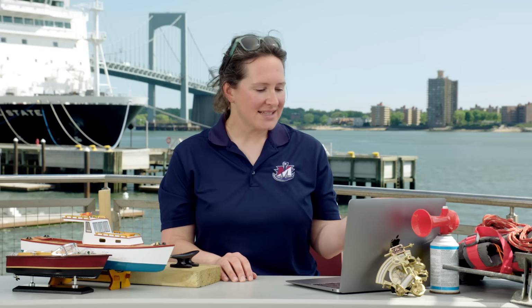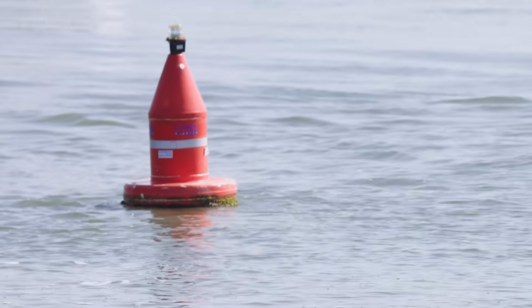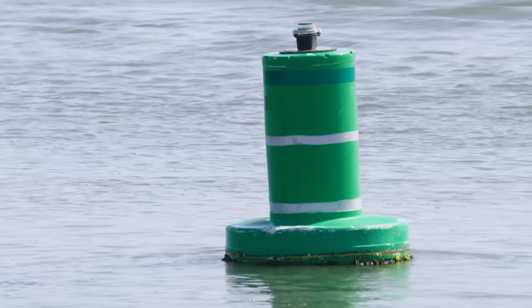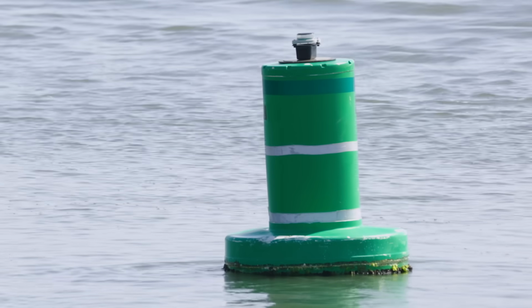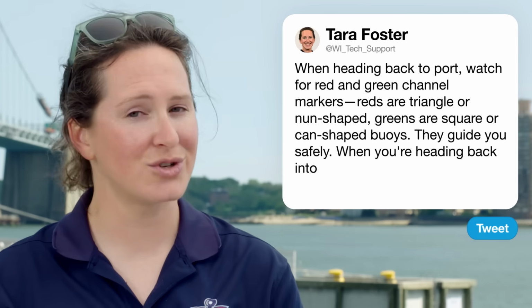Dr. Gamble 6 asks, is red right returning not a thing anymore? It's still a thing. And when you're returning to port, what we're looking for are red and green channel markers. The red ones are going to be triangular shaped or nun shaped. The green channel markers will be squares or cans. They actually look like big floating cylinders out in the water. When you're heading back into your safe harbor, the red ones should be on your right.